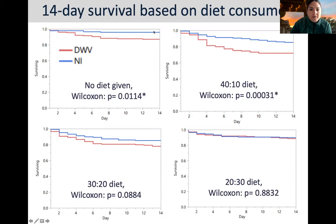When no diet was given to these bees, there was a significantly lower survival of bees that were infected with deformed wing virus. The same happened with the 40-10 diet, with a very low p-value. Then we started losing significance in the survival between the infected and non-infected bees, both at the 30-20 diet and at the 20-30 diet, meaning that bees are just as likely to die from being in a cage over 14 days, a natural death, as they are from being subjected to deformed wing virus. So that can give us an idea that perhaps bees, when feeding on specific diets, can increase their survivorship when infected with a virus.